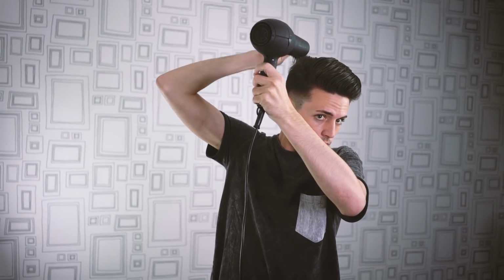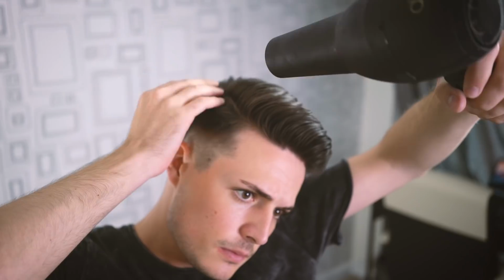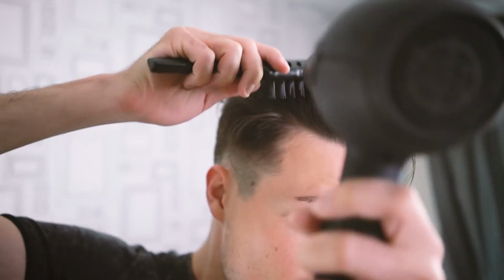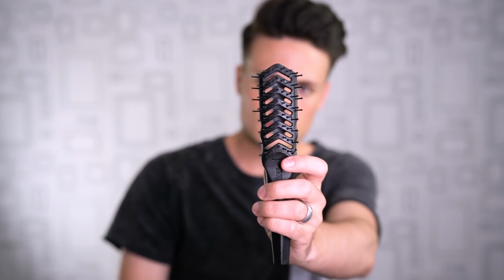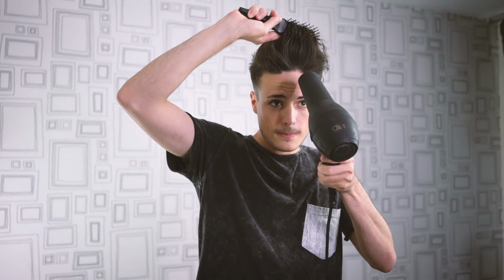I used to just use my hands for the blow drying process, but ever since I tried this brush, I mean, it just adds so much more control than you can get with just your fingers. Think about it, your hand has like 5 fingers. This has like a million. The control that these bristles bring is far superior.